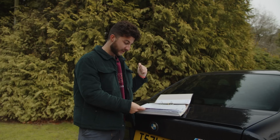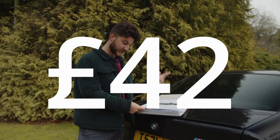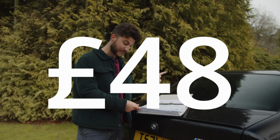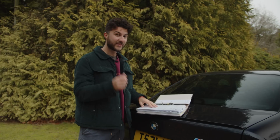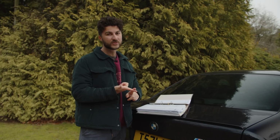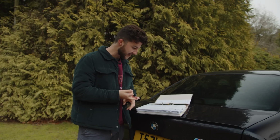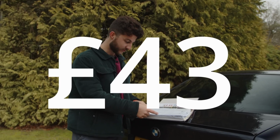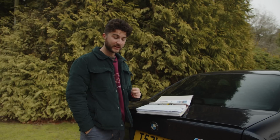We have £30, £5, £42, £2, £5, £45, £82, £48 and £640. That includes a new prop shaft, some various seals and gaskets and things like that. Stuff to include a clutch and a flywheel. Oil, £43, £43, £15. Two weeks after buying my car, diff goes.